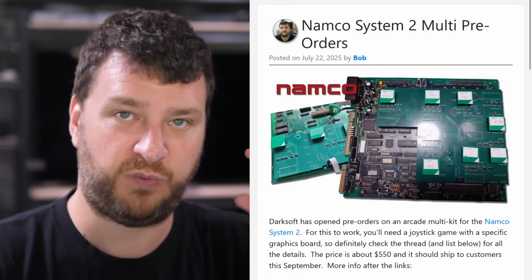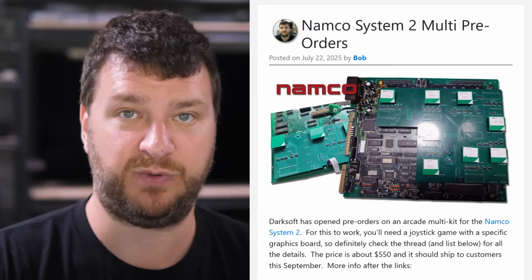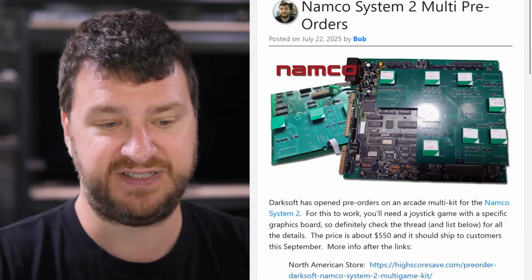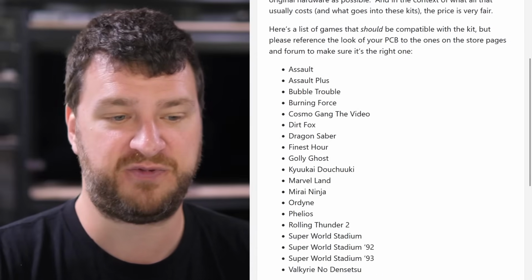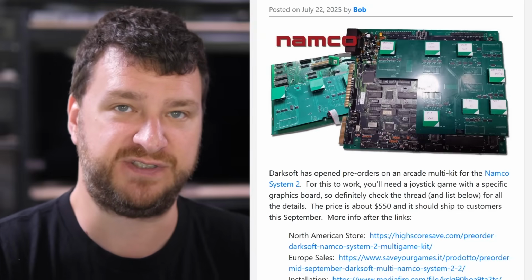But also, just one last reminder, make sure your Namco System 2 board is compatible with this kit. Check references, check the installation manual, the forum thread, just double check. It's not going to take very long at all, and you should just be able to reference yours versus the pictures that you see.